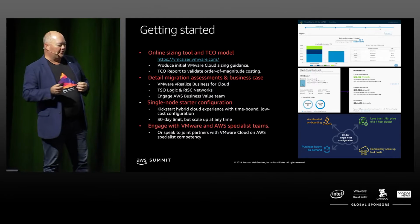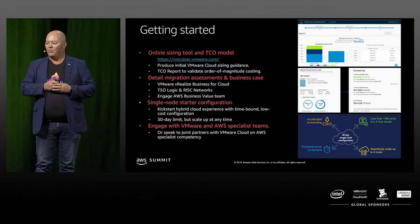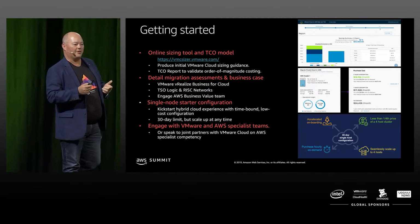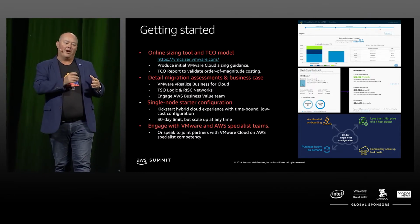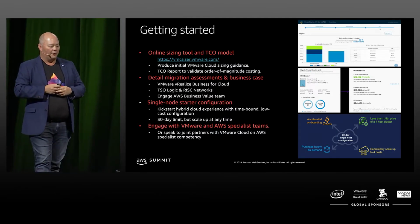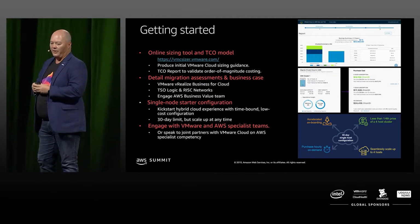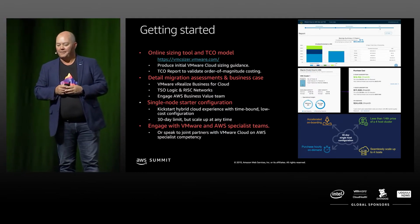And so what I'd suggest, if you're really interested, is that VMware have a sizing tool on their webpage. You can go in and put in your rudimentary information around CPU, RAM, memory, etc., and get a comparison of what your on-premise platform looks like versus what it would look like on VMware Cloud. And there's also an opportunity to start reaching out to your AWS account manager or VMware account manager, and we'll both come and have a chat to you and see how we can help you.